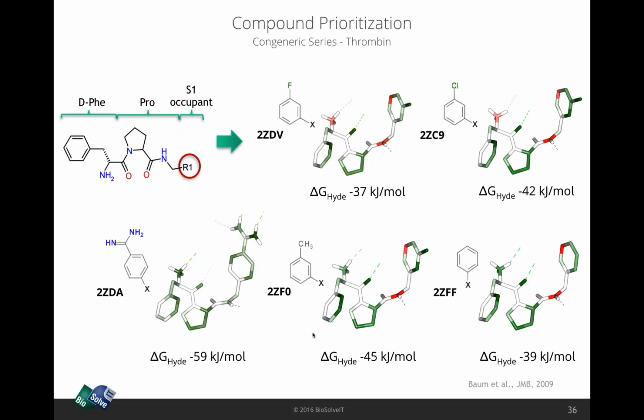So then another example for compound prioritization. Most of the time you have a lot of compounds and you would like to decide whether that little change or that little change is good, and you should make this compound. And this has been done here for this thrombin example. All these compounds only vary in the S1 occupant, so the changes are rather small. All this has been left alone, and you can see the different variants of the compounds here.